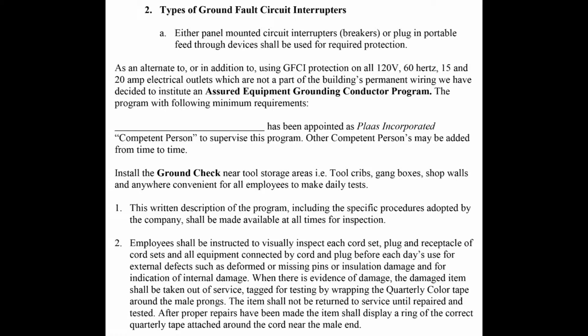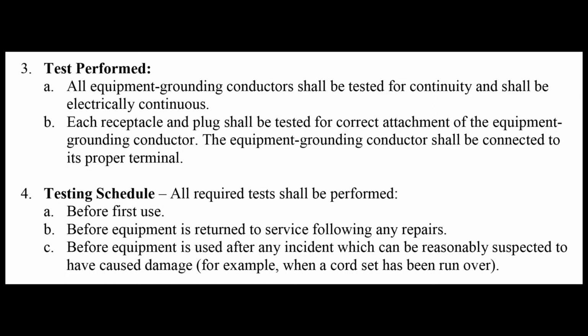When there is evidence of damage, the damaged item shall be taken out of service, tagged for testing by wrapping the quarterly color tape around the male prongs. The item shall not be returned to service until repaired and tested. After proper repairs have been made, the item shall display a ring of the correct quarterly tape attached around the cord near the male end.